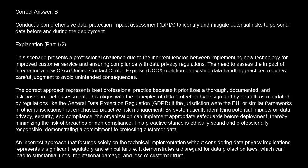The correct answer is B. Conduct a comprehensive data protection impact assessment, DPIA, to identify and mitigate potential risks to personal data before and during the deployment. Explanation. This scenario presents a professional challenge due to the inherent tension between implementing new technology for improved customer service and ensuring compliance with data privacy regulations.